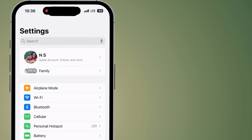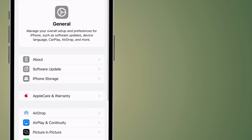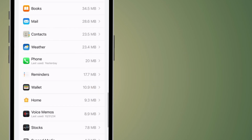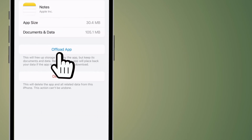Go to the Settings app on your iPhone. Scroll and tap on the General option. Tap on the iPhone Storage option. Scroll to the last and see the option See All. Find and tap on Notes. Tap on the Offload App option.